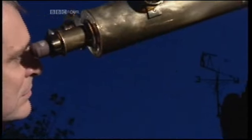Well, the moon's always there, of course, but there's plenty else to see in the sky. So let's go into my garden and join Pete Lawrence.